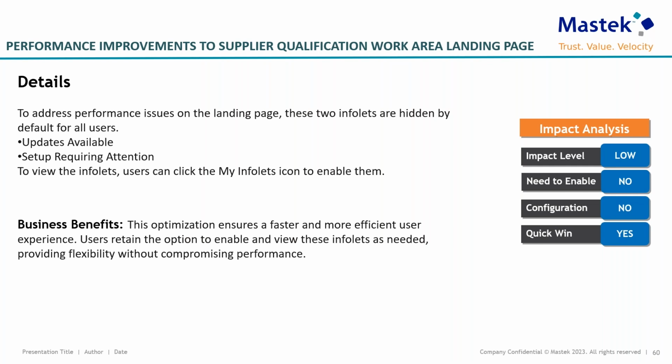like update available and setup requiring attention are now initially hidden for all the users. Users have the option to view these infolets by clicking on the My Infolet icon and enabling them. This approach optimizes the default display for better performance while giving users the flexibility to access the additional information whenever needed.